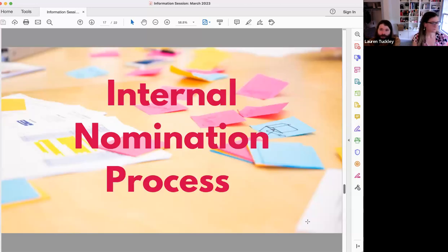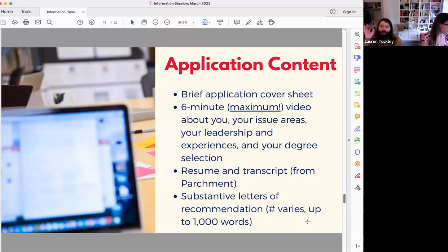Okay, so now we're going to talk about the internal nomination process, which is the next step for you all. The first thing that I will say for the internal nomination process is you should be reaching out to your recommenders now if you haven't already. This is kind of the last stop on the train info session, because if you don't make your decision, say, this week, then you're going to have a hard time soliciting all your letters of recommendation.